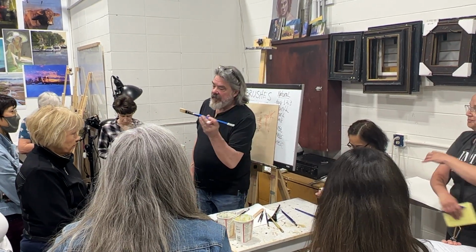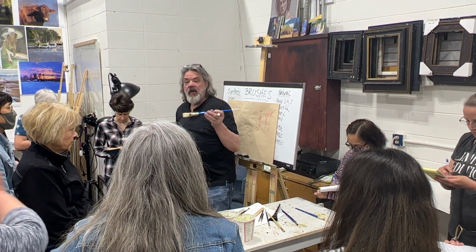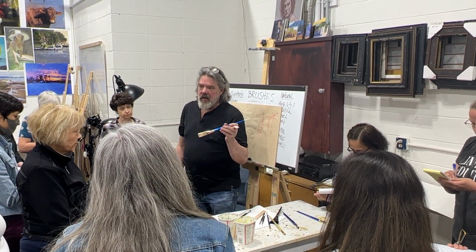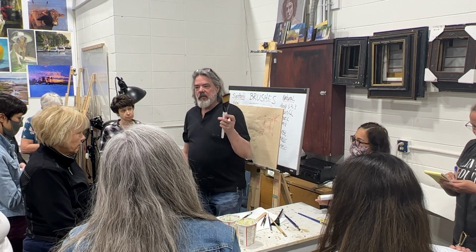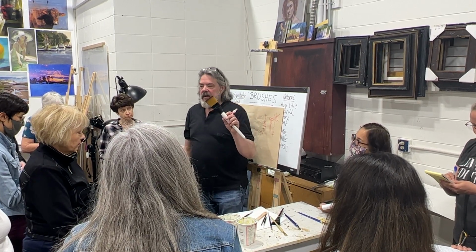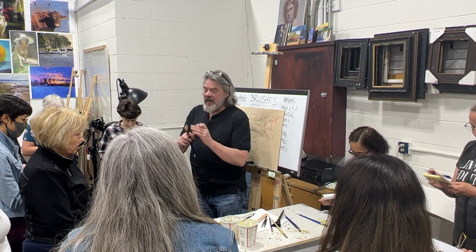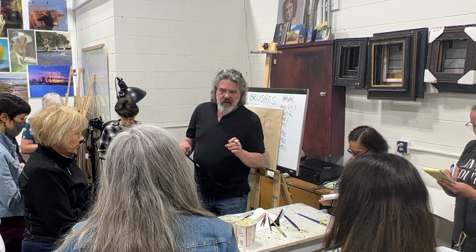And these brushes are fantastic with acrylic too because they will give you a thick, strong, very bold brush mark. Whereas these will give you less bold, they'll give you flatter, softer edged marks. The softer the hair, the softer the mark. The stiffer the hair, the bolder the mark is going to be.